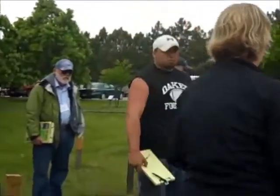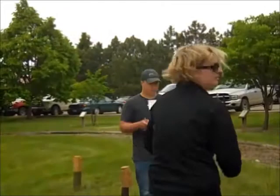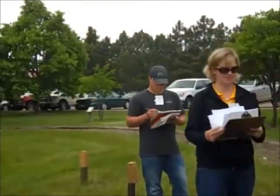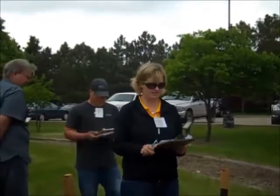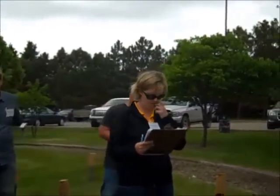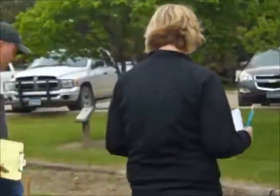Okay, 40 and 41. Which one's which? That one's green foxtail. That one's yellow. Yes, you're correct. And how do we tell the difference between green and yellow? Yellow's got a flat stem. Yes. And what else? Longer hairs on the yellow. 42. Waldo, thank you. Who got that one?